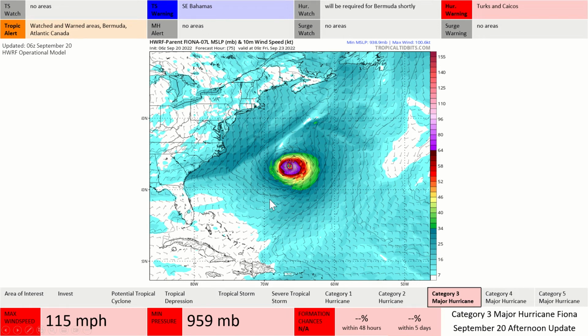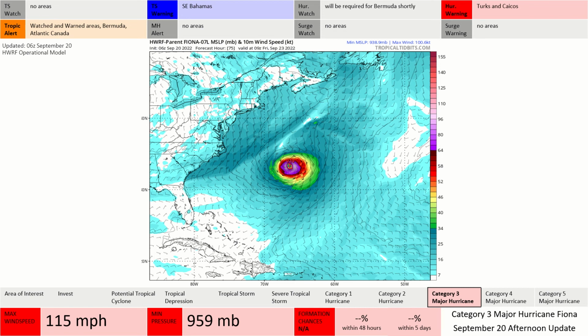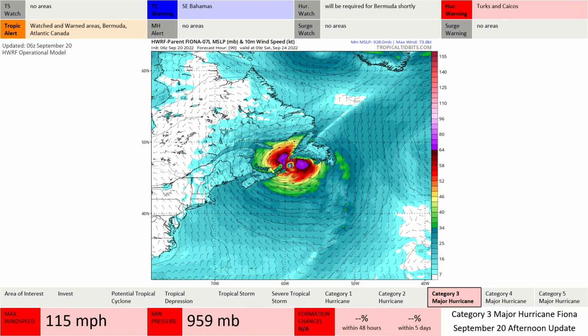The zoom on this is the same as the previous image. So take a look, just compare that to that. The hurricane force wind field is about the size of the tropical storm force wind field now, and it even grows more with time. By the time we make it up to Nova Scotia and Newfoundland, we see the tropical storm force wind field is like quadruple the size that it is now. The hurricane force wind field is about the size of the tropical storm force wind field on day 3, and this is at about day 4.